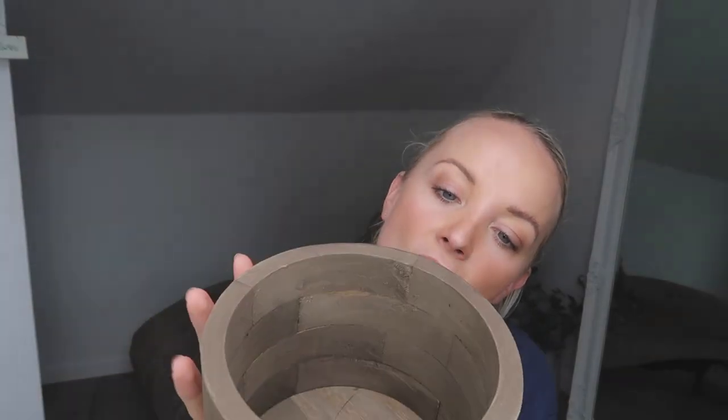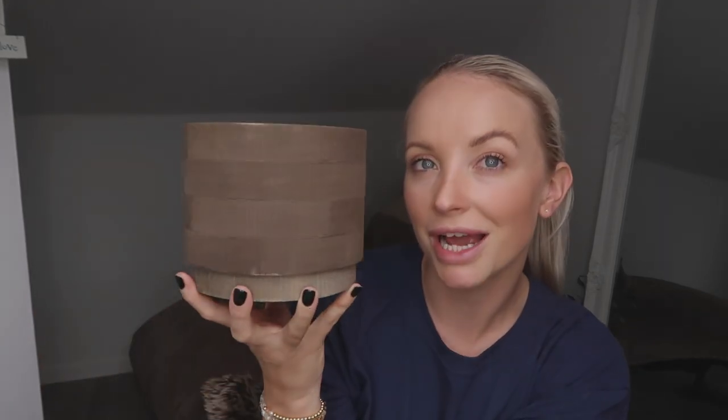And I wish I'd actually bought more because I'd have put one on my desk and one on my dresser. But yeah, I'm really happy with that. And I just think a really nice green plant will look really nice in there.